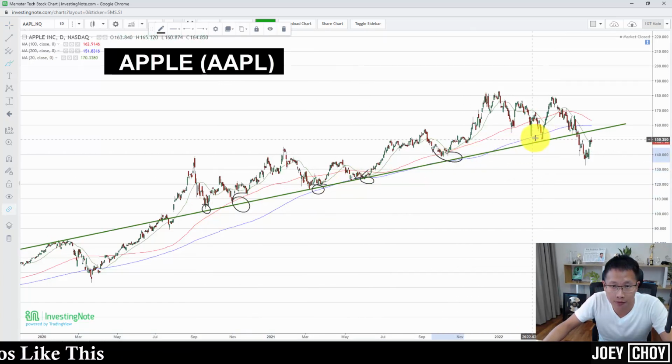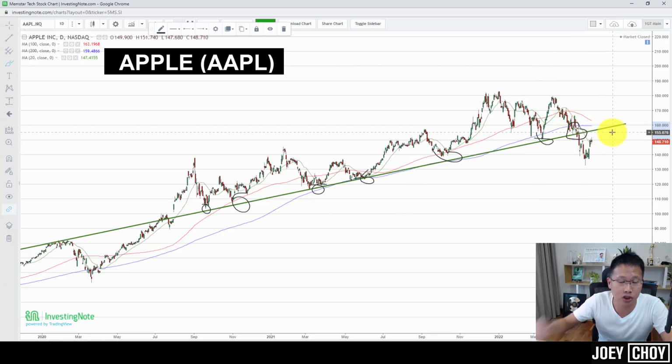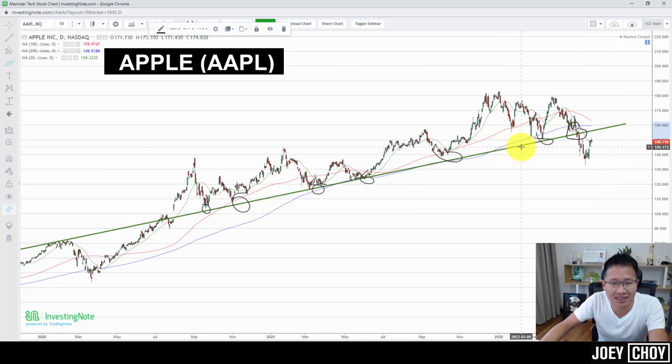Right over here we broke this channel support line, as the market started to weaken over the past 2 months. So there are some signs of weakness in the short term that have crept in for Apple. But overall, in the longer term, since May 2020, for about 2 years, we have been in a pretty decent long-term uptrend for Apple.